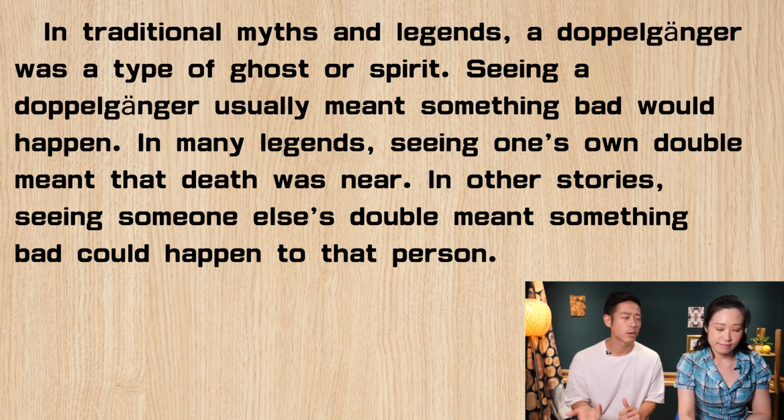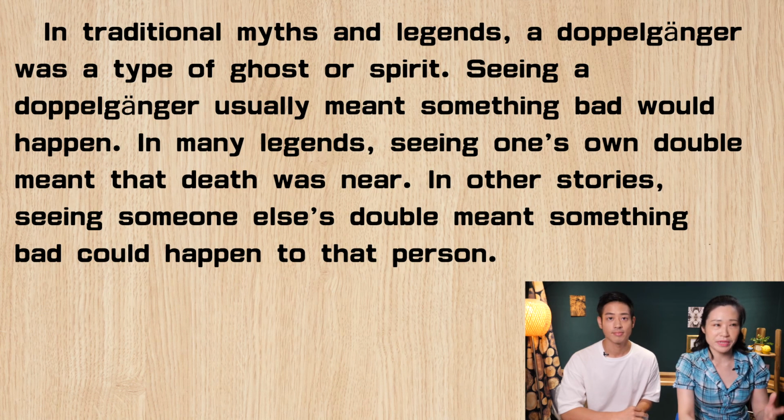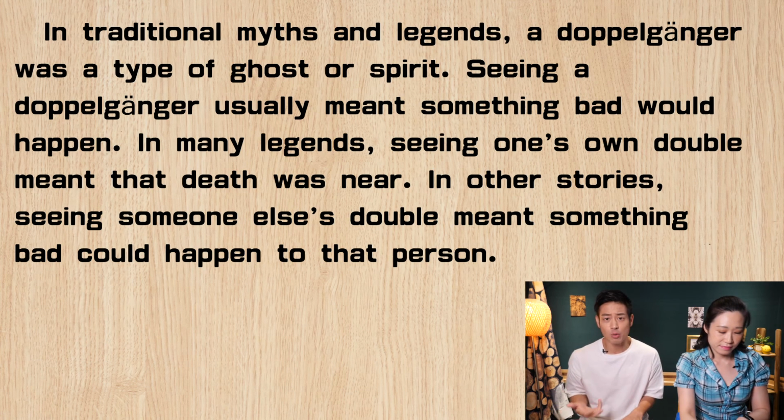So here we also see the word spirit. What's the difference between a ghost and a spirit? Well, we know ghosts are people who have passed away or died, but spirit, sometimes we don't quite know how to categorize them, so it's a supernatural being. It's something that exists, but you can't touch it. 这个 ghost 跟 spirit 的分别，同学都应该知道，ghost 就是指这个人过世了，可能变成了一个鬼。spirit 的意思是一个灵体，基本上它是一个超自然的东西，我们碰不到它，因为你看不见也摸不到。Seeing a doppelganger usually meant something bad would happen.